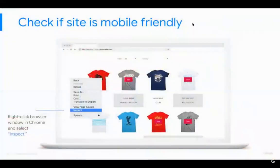Finally, mobile. In just about every single workshop that I teach, I include a slide or an entire section about the importance of mobile. The bottom line is it's really, really important that your website works very well on mobile devices. Let me show you a nifty tool that's built right into Google's Chrome browser that lets you see if your website appears and how it appears on different mobile devices.